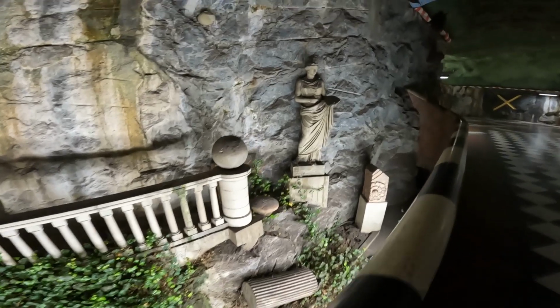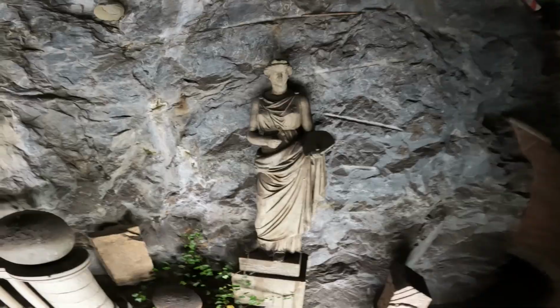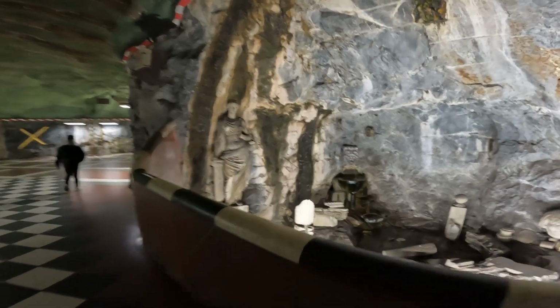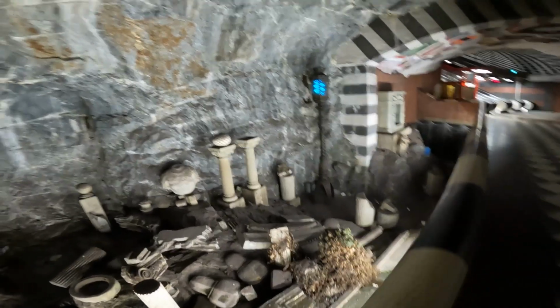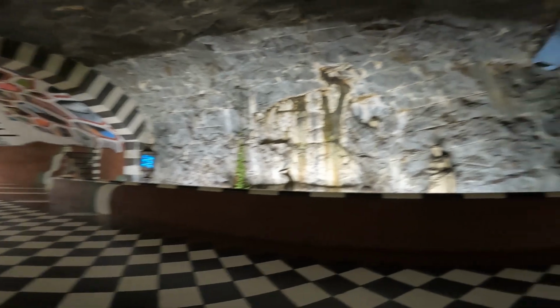Check this out. And you can see this little Roman inspired statue down here. And I'll show you guys on the other side as well. So let's see. Okay, so they have this little Roman bath looking thingy, and they have like some Colosseum looking artifacts. Obviously these are not real, but it's really interesting that you have a subway that looks like this.